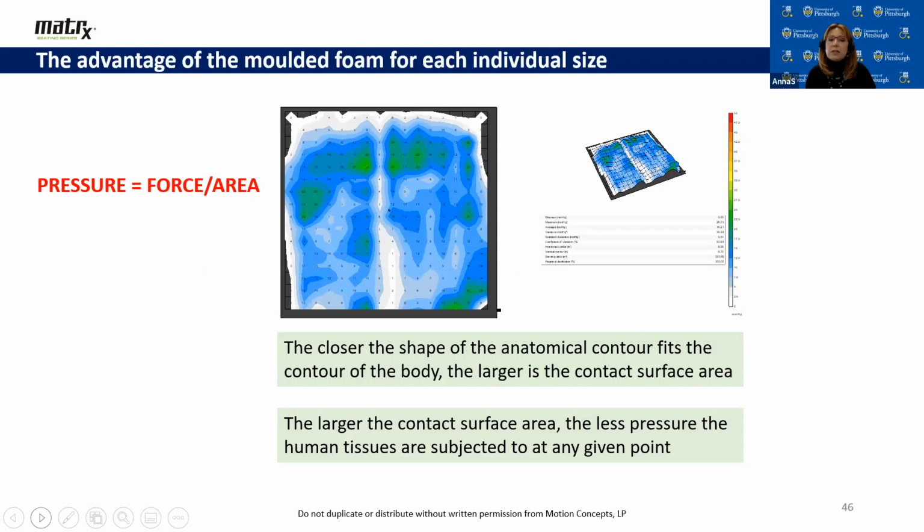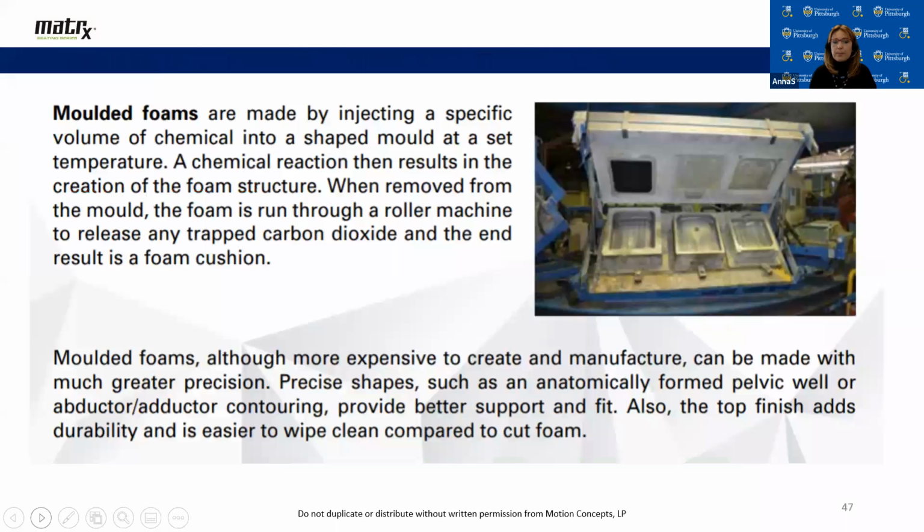How do we actually distribute the forces? The formula for pressure is force divided by area. So if you maximize the surface contact area, you're actually reducing the forces acting at any given point. We can do that by approximating the shape of the cushion to the anatomical contour of the person. The closer the surface and the contour to the shape of the body, the higher the probability of distributing these forces. In Matrix, for example, we use molded open cell foams when we make the cushions, and this is done by making sure that every size is actually molded, and that the size of each cushion goes in 1 inch increments, and it actually matches the anthropometric engineering tables estimations for person size.